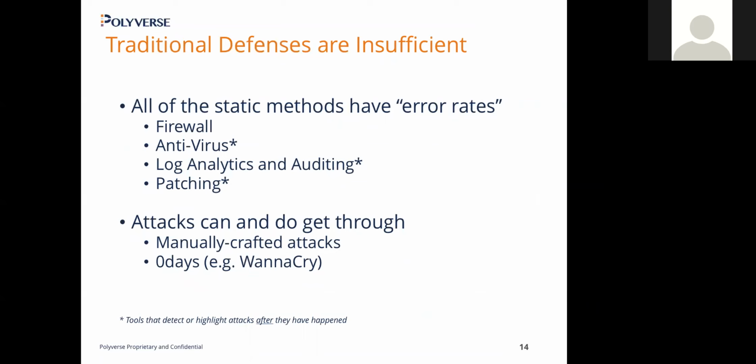If you notice, I have three of these starred. The reason why I have them starred is because they are defenses after the fact. A couple of them will catch, hey, someone's trying to do something, but generally, you look at your logs, and you're just like, oh boy, someone transferred $50 million to something else, and I don't know where it went, right? And that's after the fact.